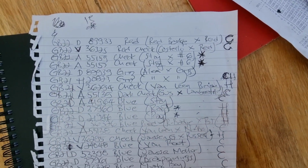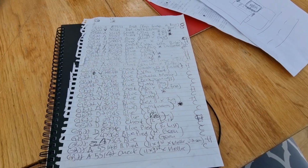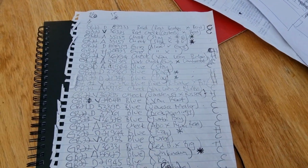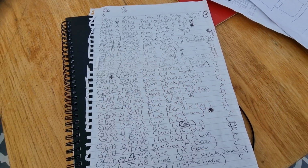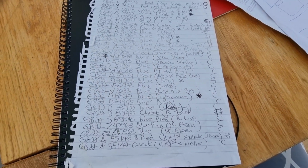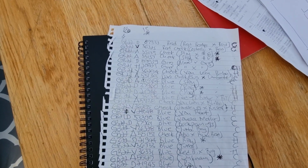We're just checking it because the previous records that we had on the phone, we actually lost, because obviously the phone broke down and we couldn't access any data. But anyway, I'm just planning for the breeding season coming up, so just having a look to see which ones we're gonna pair, which ones we're gonna raise, etc.